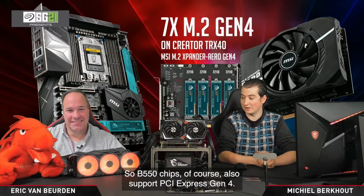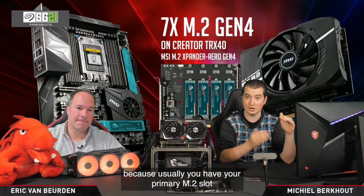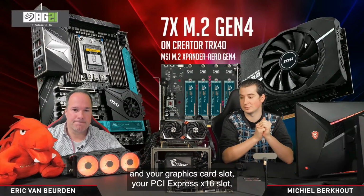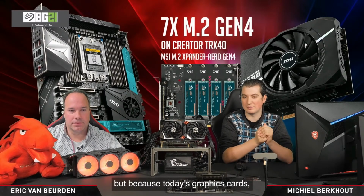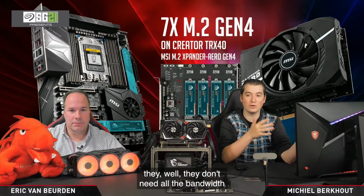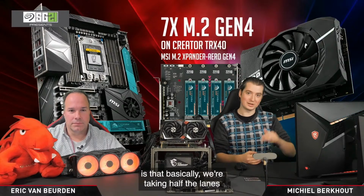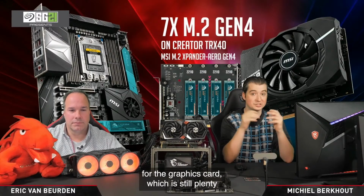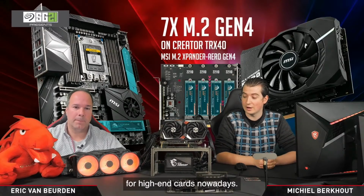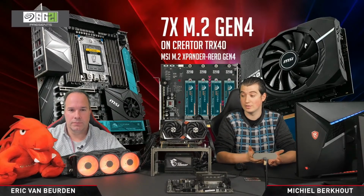The B550 chipset also supports PCI Express Gen 4. And we did a very cool trick with this motherboard, because usually your primary M.2 slot and your graphics card slot, the PCI Express x16 slot, are Gen 4 supported. But today's graphics cards don't need all the bandwidth that PCI Express Gen 4 can provide. So we're taking half the lanes off the graphics card, so you get 8 PCI Express Gen 4 lanes for the graphics card, which is still plenty for high-end cards nowadays. And the other 8 lanes we're using for 2 additional M.2 slots that can also support the Gen 4 interface.